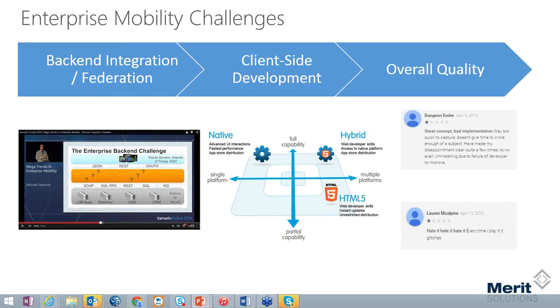So as we look beyond the security, we see that putting these systems to work together is one of the key challenges. On the left-hand side, from one of the presentations at a conference in 2014, I took a snapshot from a session called Megatrends in Enterprise Mobility, and you can see that middle layer with a lot of question marks, because there could be many different systems on the back end and many different technologies on the front end. Because of that, the middle layer can be extremely difficult to handle.